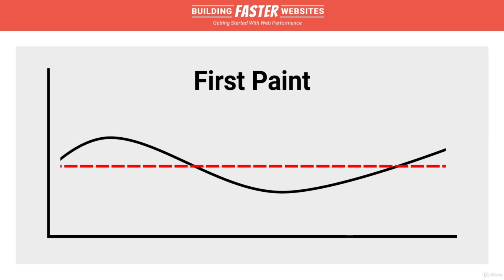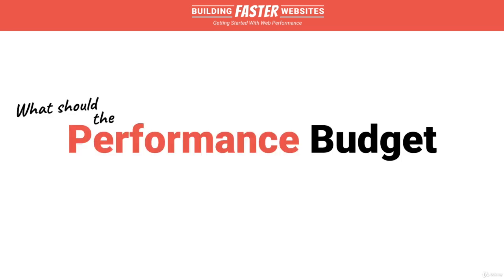The concept of a performance budget, which developers adhere to and stakeholders are at least aware of, forces performance to be a factor in conversations and projects where previously it may not have been a priority. The only question is, what should the performance budget be?